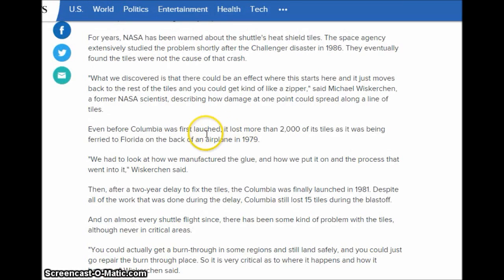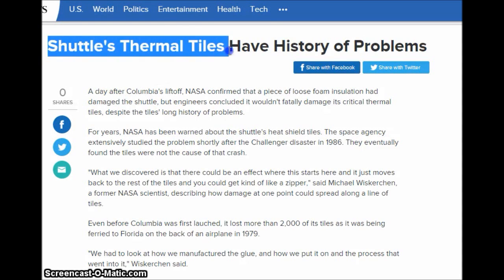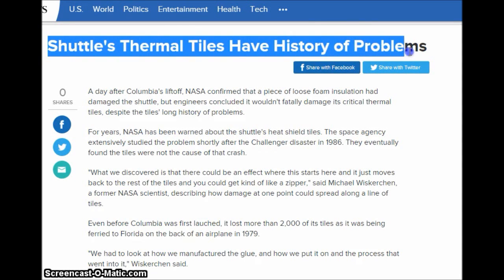Tiles fell off just on the back of an airplane. 2,000 tiles. In the documentary, you'll see when you watch it, they say they were sticking them on with the glue, and then by the morning the tiles were on the floor. So yeah, I don't believe NASA solved this problem, but basically that's all the shuttle was. It was just an aeroplane made out of aluminum, because it had to be light as well, and then just tiles stuck on the outside with glue.